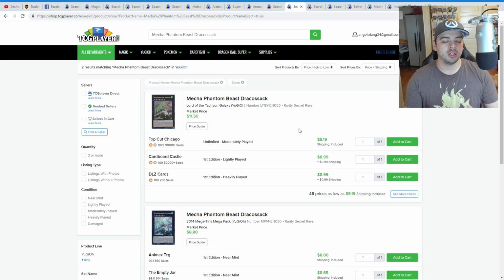So it has a little bit more stability. If you want to go against Tomahawk, you can obviously easily spam the field. So that's a lot of cool things it could do, and I really like that a lot. And I think that this card might go up in value. Mecha Phantom Beast Dragon Stack.